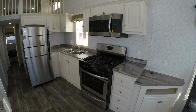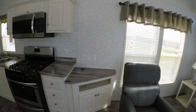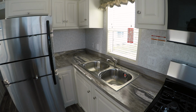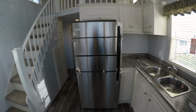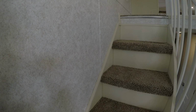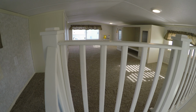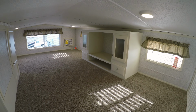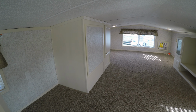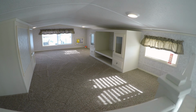30-inch 5-burner range, 30-inch convection microwave, entertainment center, stainless appliances, stainless sink with a single lever faucet, cool looking countertops. Let's head up the stairs. There's plank flooring on the entire main floor with carpeting in the stairs and loft only. That's it. There's no carpeting anywhere except for the stairs and the loft. Got some storage upstairs. You got an entertainment center upstairs.